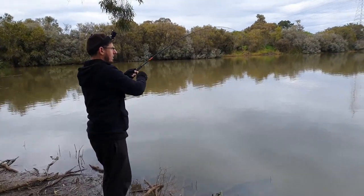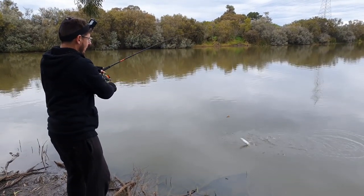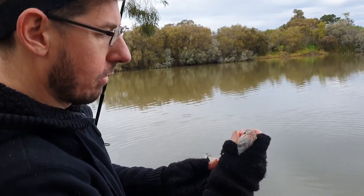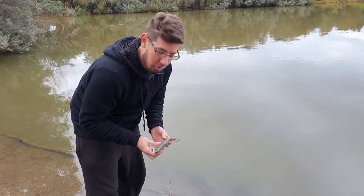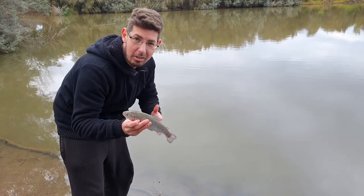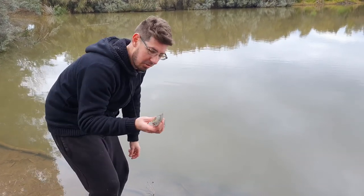Got a bit more weight on it, this one. Yeah, another one. Catching most of these on the power bait and the maggots today. And don't forget guys, Vic Fisheries do an amazing job stocking fish like this for young kids to catch. So make sure you let as many as you can go, that way the kids can get onto a couple of really good fish themselves.